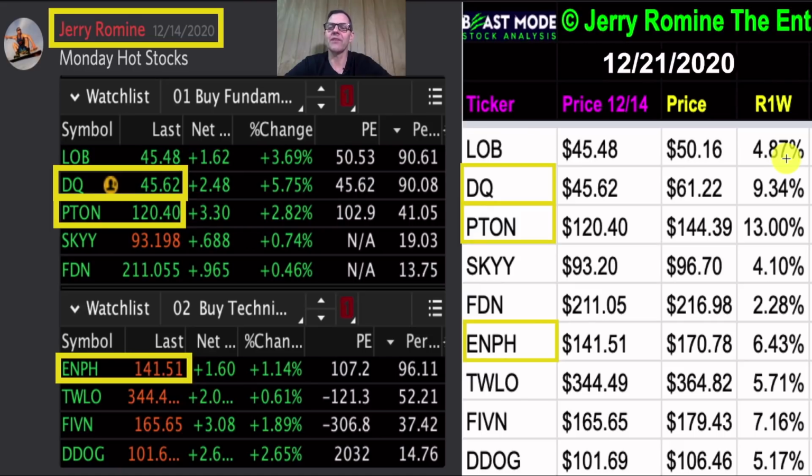Now, the first thing we notice on all of these stocks is check out the returns. Every one of them, all nine, is positive. Our biggest winner is Peloton at 13%, and this doesn't include the big news that hit yesterday after hours. They're buying another company and they should be up another 10% today. So that's a winner, winner, chicken dinner, home run stock right there, Peloton. Let's go through each of these. We've got LOB, DQ, Peloton, SKYY, FDN, Enphase Energy, ENPH, TWLO, and Datadog, ticker DDOG. And then just check it out on the right-hand side. You can see the actual numbers.